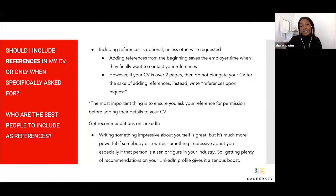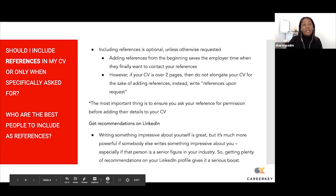So if your CV again is over 2 pages long, I wouldn't then elongate the CV even more just to add your references. So that's where I'd say put references upon request. But if your CV is quite short and you just want to add that additional information, I would then add the reference checks. And it's generally 3 things: their email address, a phone number that we can reach them on, as well as their full name and what their role was. So whether they were your previous manager, whether they were your lecturer, those are important spaces.